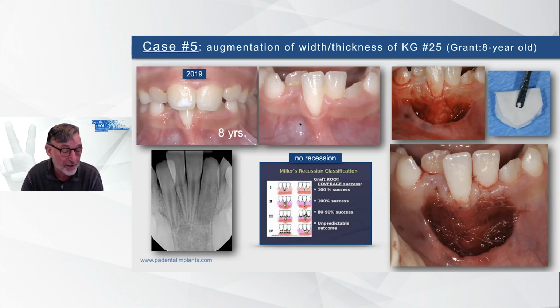Mother was concerned about this. I said, these are our options. We can go to the palate, or we could use this Mucograph. It's noted in the treatment plan, and the mother chose the Mucograph.